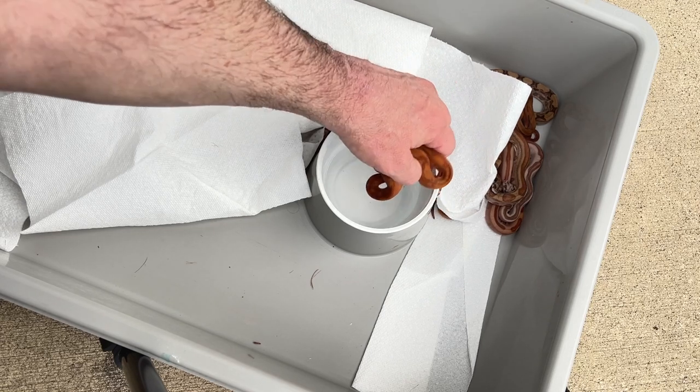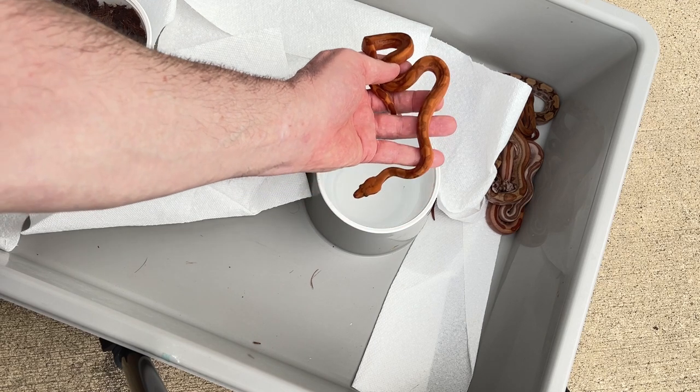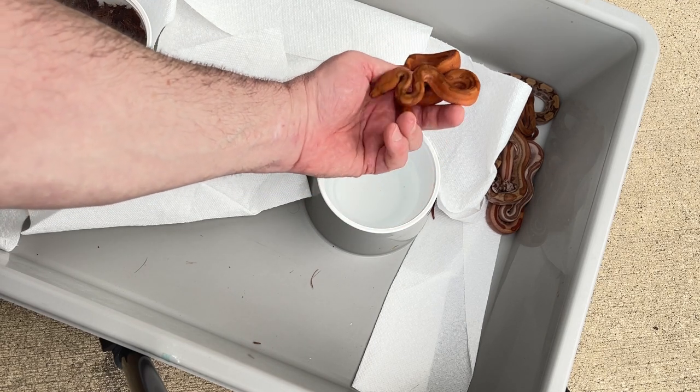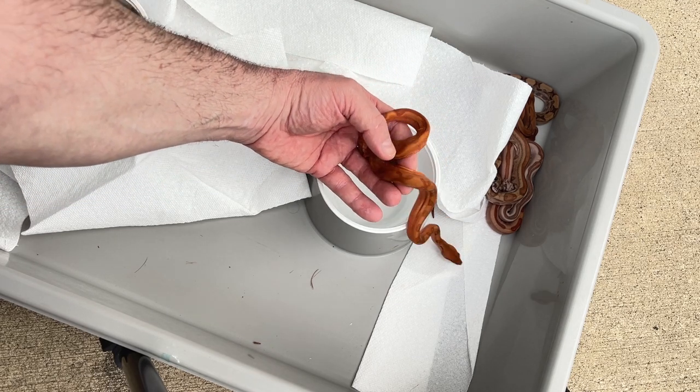This one right here is a Hypo jungle blood. Absolutely amazing. Look at the orange color.